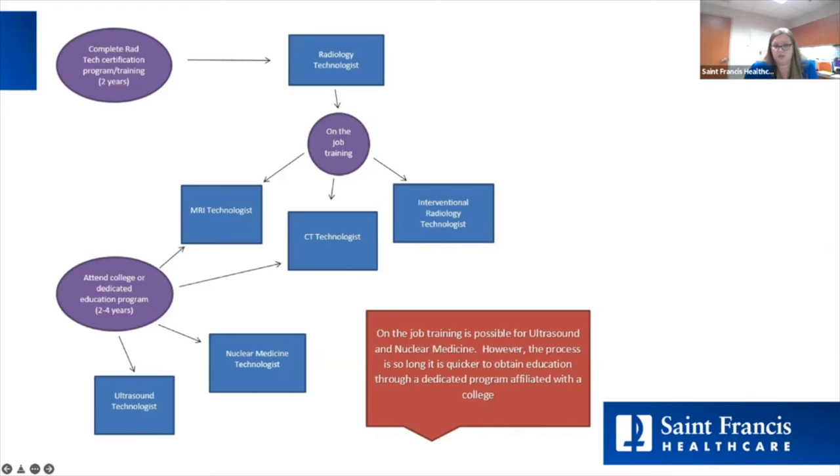You can also choose to attend a college or a different type of dedicated program if you wanted to go the nuclear medicine or ultrasound routes. You can cross-train into nuclear medicine and ultrasound, but it takes a lot of time, so a lot of people find it's just easier to go back to school.